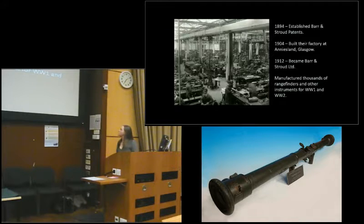In 1912, they became a private limited company called Barr and Stroud Limited, and they manufactured thousands of rangefinders in the run-up to World War I and 30,000 for World War II. And during peacetime, they also diversified into more civilian products, such as film projectors and binoculars.